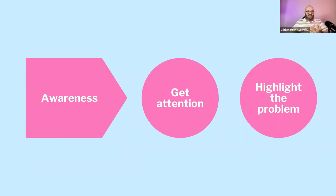It could be great TikToks. It could be amazing Facebook ads. It could be really well-written stories on LinkedIn or Medium or other kinds of places. You could be making some unforgettable YouTube videos that really cut through to people. And then what you do as part of that, to go beyond just simply getting attention, you've got to highlight the problem that people are having that you can solve. An example could be, let's just take a life coach as an example.